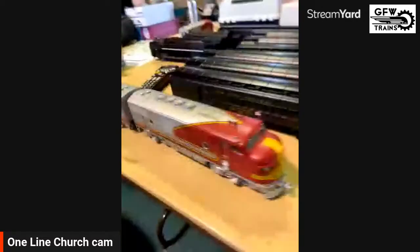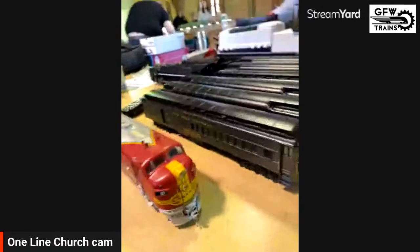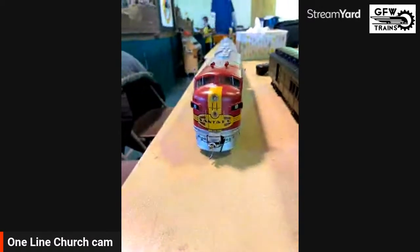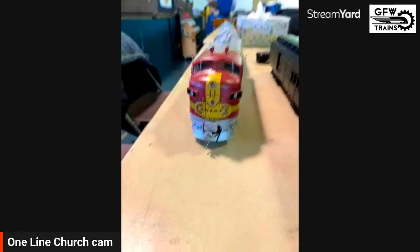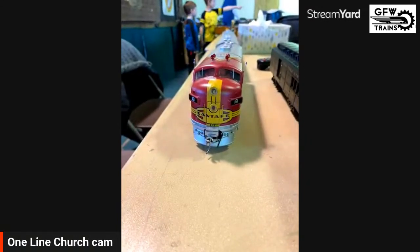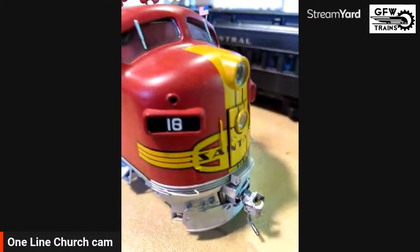Dad, what's train 18? I didn't realize one was train 16 and the other's train 18. I think this might have started out life as train 16 and somebody modded it into train 18. I think I might have to mod that other one into train 18. The one that I've got at home is train 19, or the numbers on it are train 19. But if you look close, this one looks like it might have been modded to train 18. There's numbers.